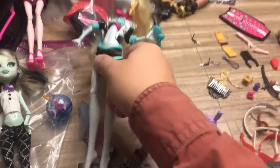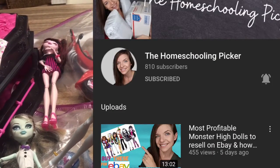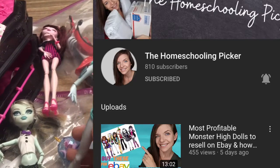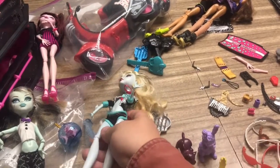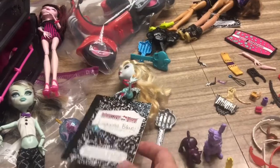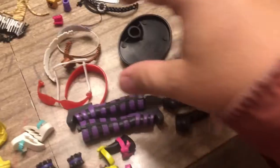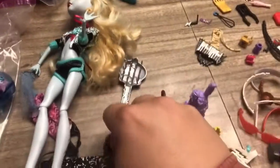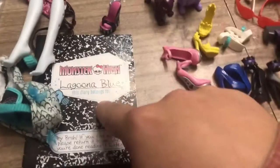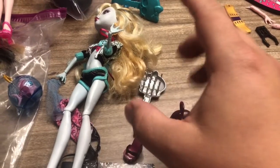And so like this girl, I figured out by watching this woman, the homeschooling picker, that this girl her name is Laguna Blue. So then I'm like, oh, here's a book that says Laguna Blue. Well, let me dig through this pile over here, and I've started to sort it. And I found, oh, this is her shoe, by going on to eBay and finding Laguna Blue that looks like that, and she's wearing these shorts.